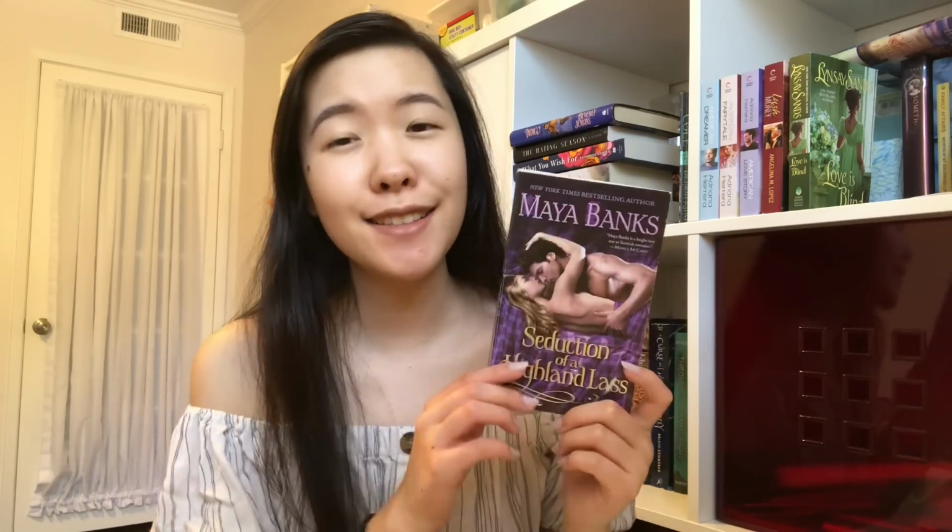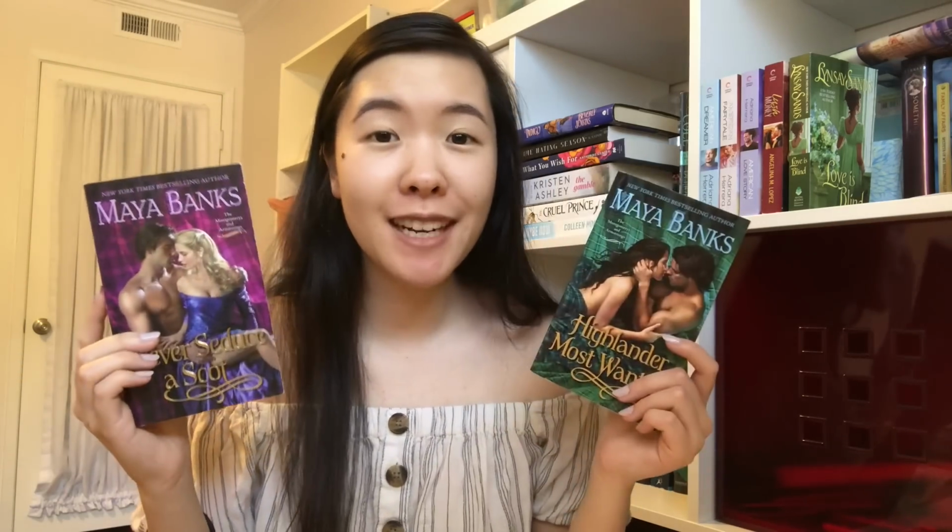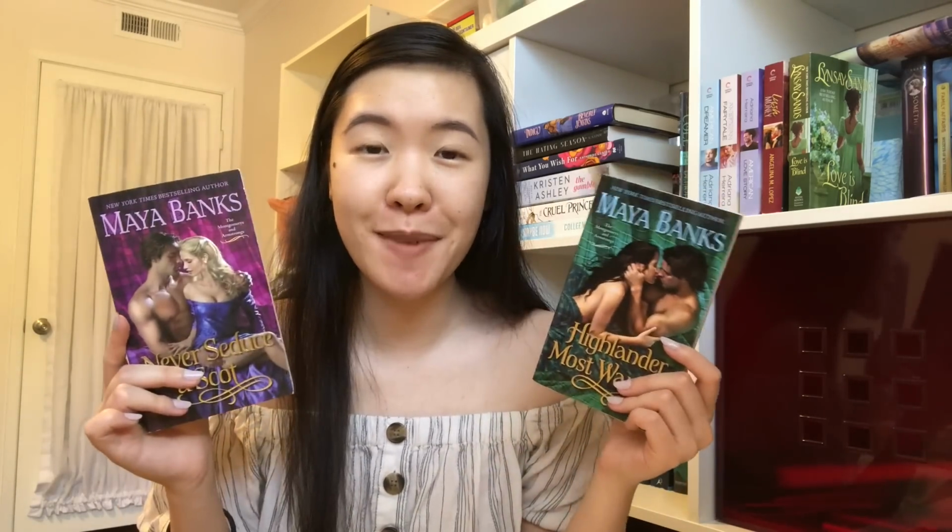Seduction of a Highland Lass is part of the McCabe trilogy about the McCabe brothers, and this series was the first series that I read from Maya Banks. It's still one of my favorite historical romance series. These 2 books are part of her Montgomerys and Armstrongs series, which I believe is a spin-off of the McCabe trilogy. I mean, they're all Highlander romances, so more Scottish romances to love.